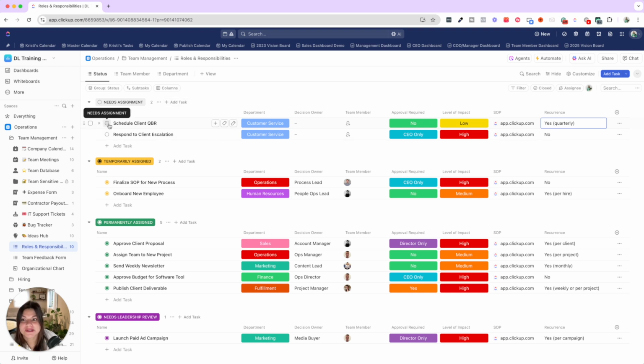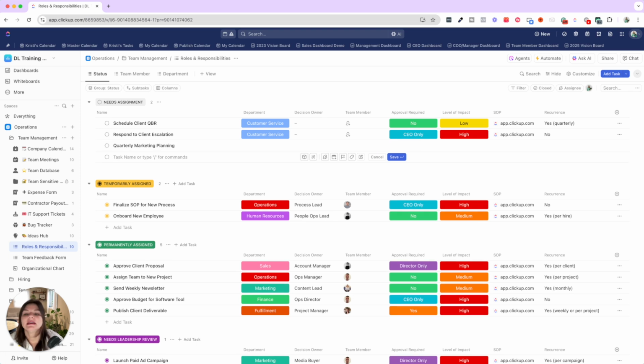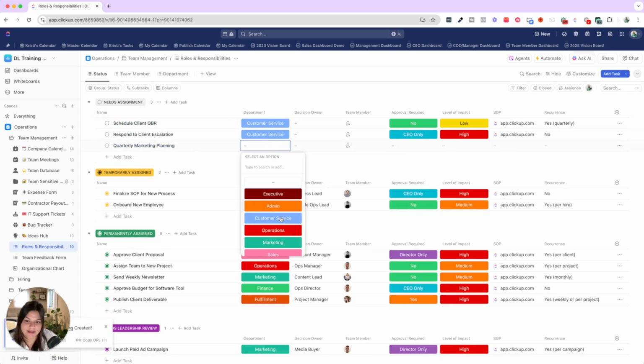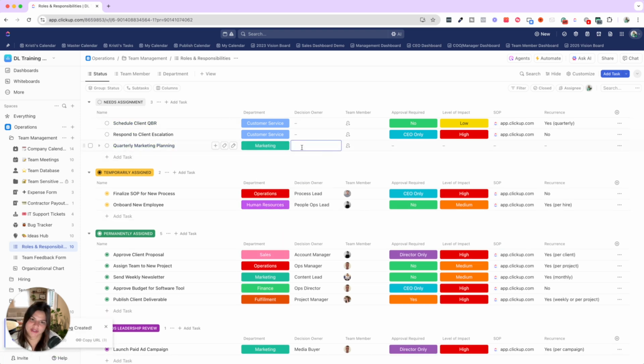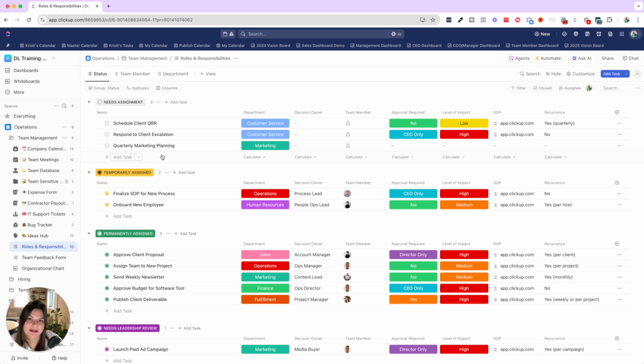And then you can also, as new things come up in your company, add them here, right? So say you haven't done quarterly marketing planning up to this point. You're kind of just flying by the seat of your pants. Well, this is something that we want to start doing. And who does this pertain to? This is marketing, who's going to be the decision owner, et cetera, et cetera. And then you can see the statuses of these things. Okay, this needs assignment.